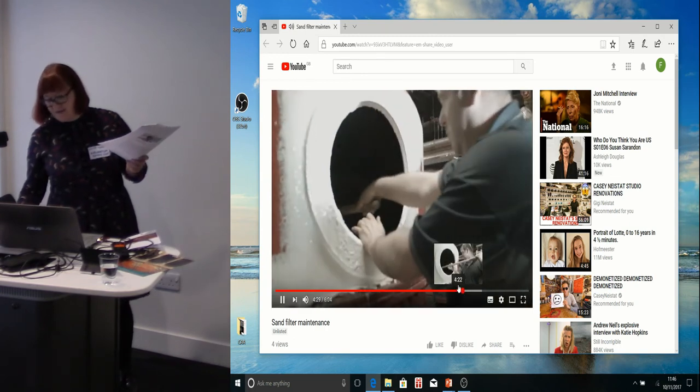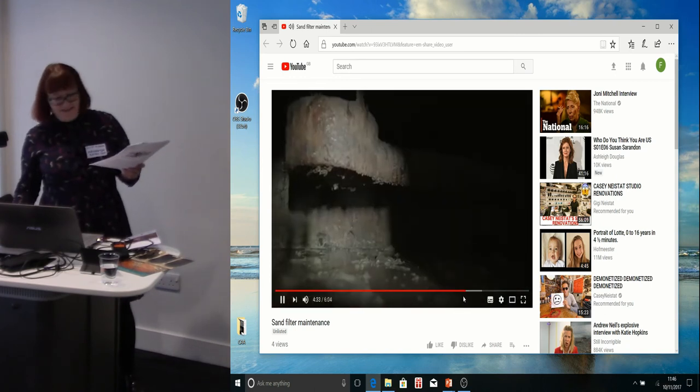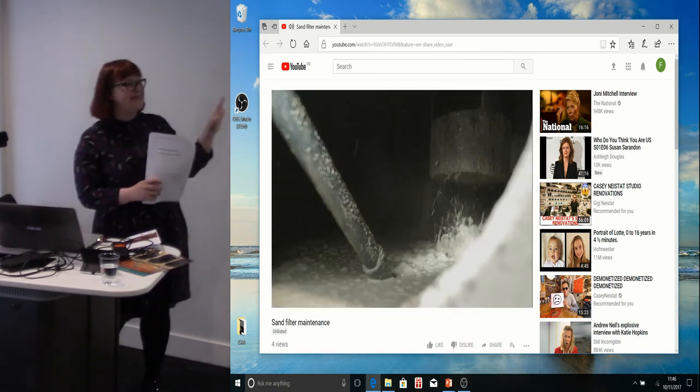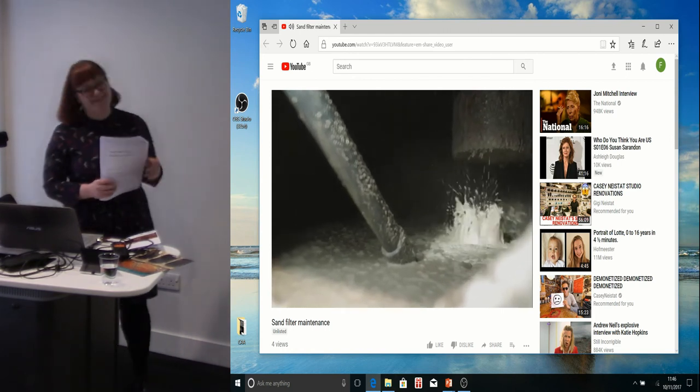Sorry, I'm just skipping through. You need to purge your filter media. When you backwash your filter, you take all the dirt out. We learned a lot about backwashing the filter. It was all very new knowledge we never had. I know maybe you don't want to see this, but now the pond is clean because of this process.